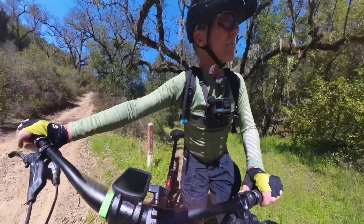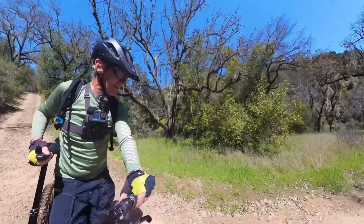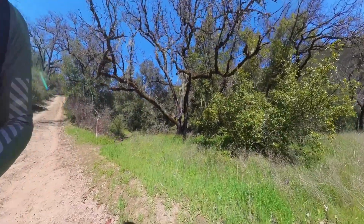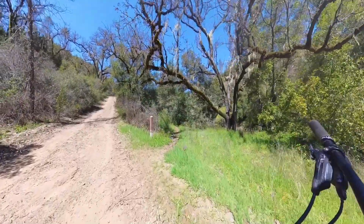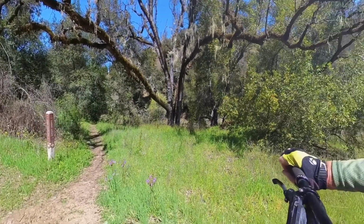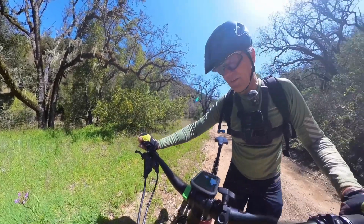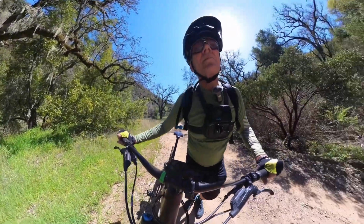Okay, so this is Poverty Flat Road right here. And I think I'm going to start heading back. But it is an option to keep heading out. Oh my God, look how steep that is. That's crazy, that sign right there. It says Coe Headquarters, 3.3 miles. I can't imagine it's that short, but maybe it is.